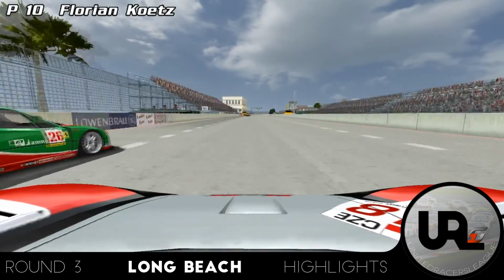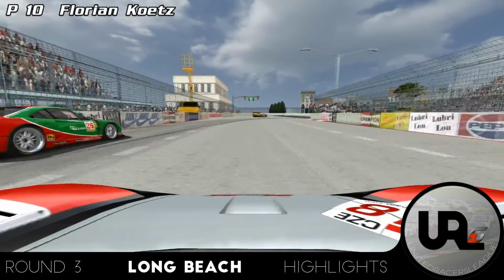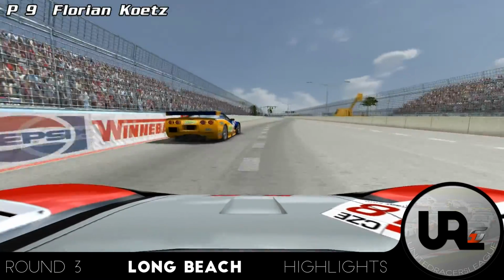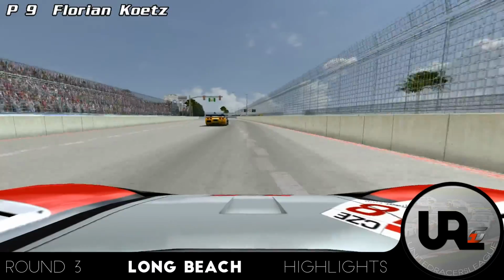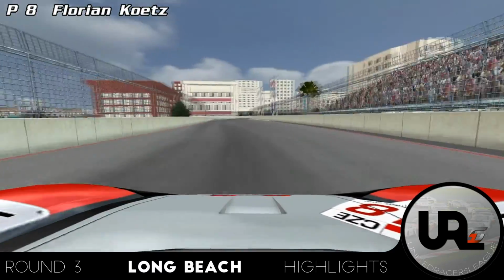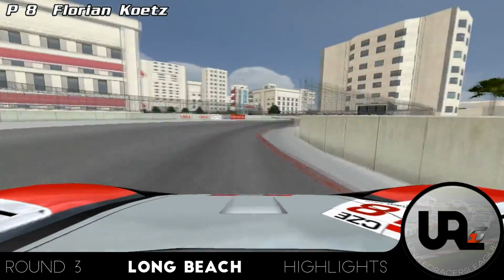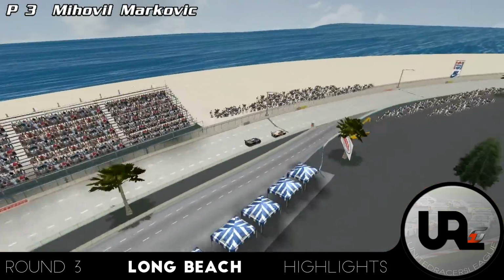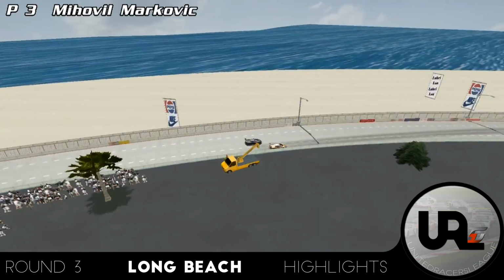Here is Florian Kutz battling it out on the brakes with the Ferrari F40, and getting past. This has to be Alex Scott. Muxi Istvan going a bit wide, and that gives Florian another position. So he's really making up some good ground here after his incident with Robert Horvat.